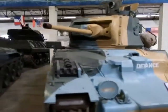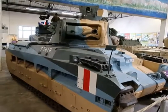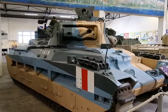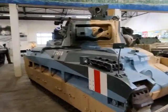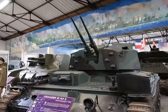This is a really beautiful tank. I modelled one of these a few years ago as well, and it's just an absolute pleasure. That really is a thing of beauty. But again, at its time very quickly it was surpassed by the rise in German armour. This is the Crusader anti-aircraft version.